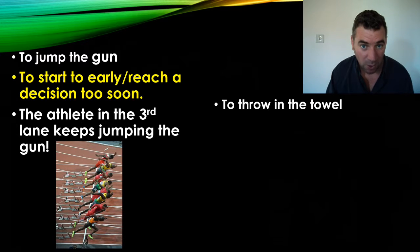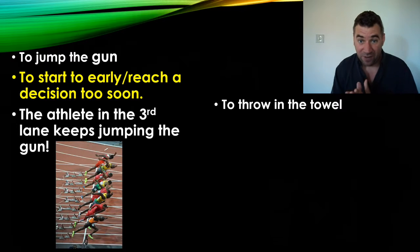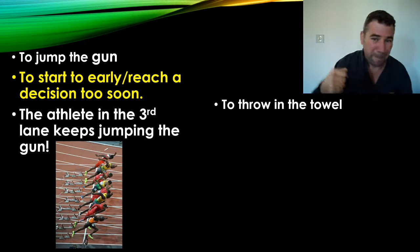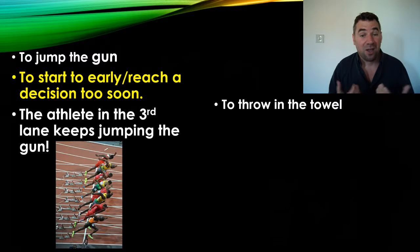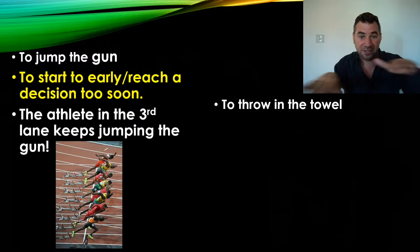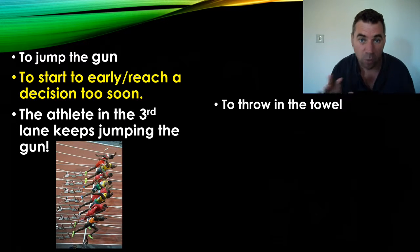To throw in the towel. Another boxing expression. So, let's link it with the other one that we just did, to be on the ropes. If a boxer is on the ropes and he's getting absolutely pounded, sometimes the coach or his trainer will throw in the towel. And that basically means he is quitting the game or pulling his boxer out of the ring, and he's conceding the match. So you would do that obviously to protect the boxer, because sometimes they can get severely injured.